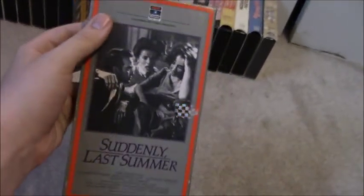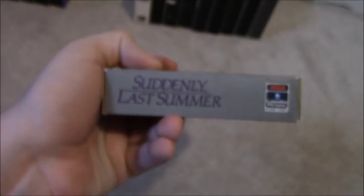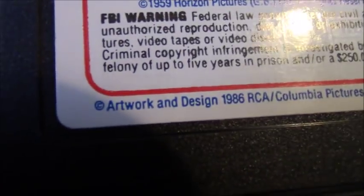This is a 1959 film, and this is based on a play by Tennessee Williams, who also wrote A Streetcar Named Desire. 1984 VHS, but I bet this copy is a later reprint. Oh yeah, this is definitely a later reprint, because the label says 1986 on it. See right there. And there's the end label.